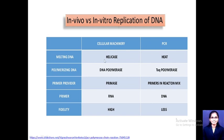So in the PCR, instead of a helicase, what it will do is separate the double stranded DNA into single strands of DNA. So here also in the PCR, by using heat, double stranded DNA will get separated into single strands. In a cell, we require the DNA polymerase enzyme. In PCR, we require the Taq polymerase enzyme, which is isolated from a special type of bacteria present in a hot water spring type of environment. In place of primase, here we are using different types of primer, that is a forward and the reverse primer, and the fidelity of this process is less as compared to the cellular replication of DNA.